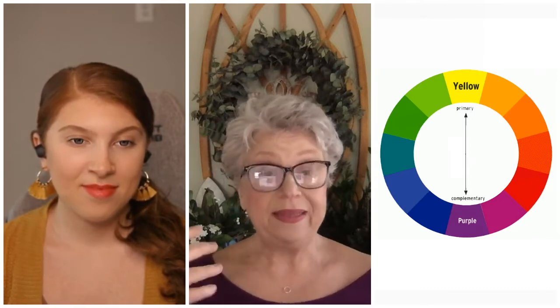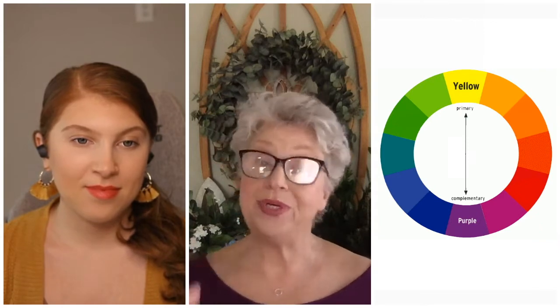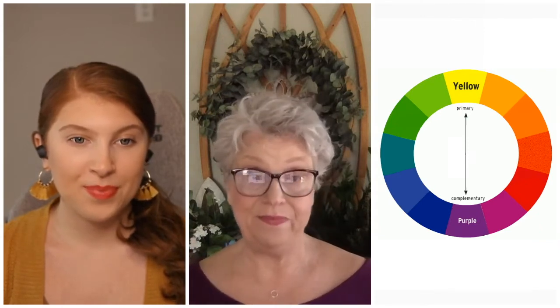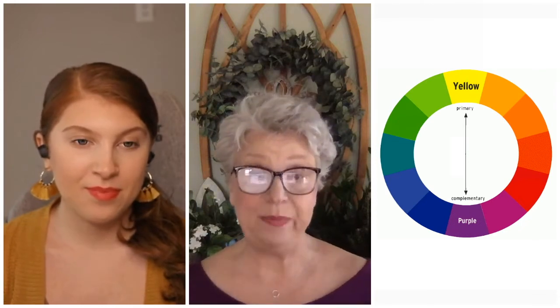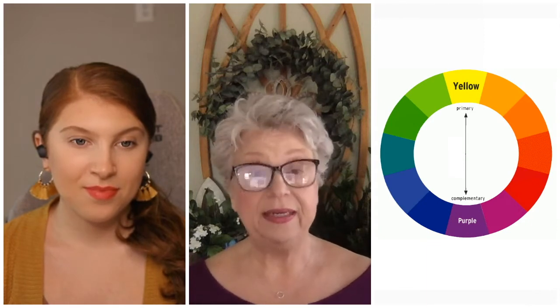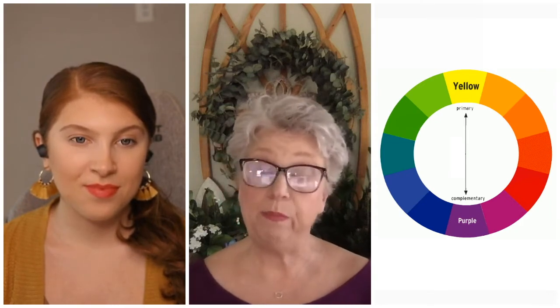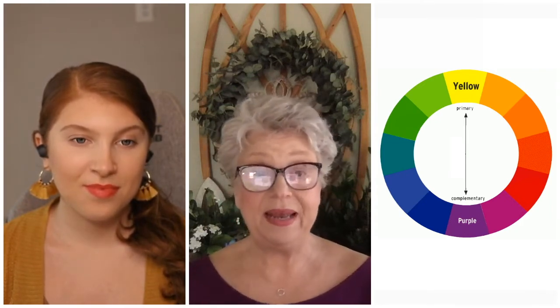So light, particularly UV light, has the power to fade, particularly reds. Reds are the most notoriously unstable pigment. That's why if you color your hair red or some red family, and that's including blonde, because there is blonde that has a little red in it.